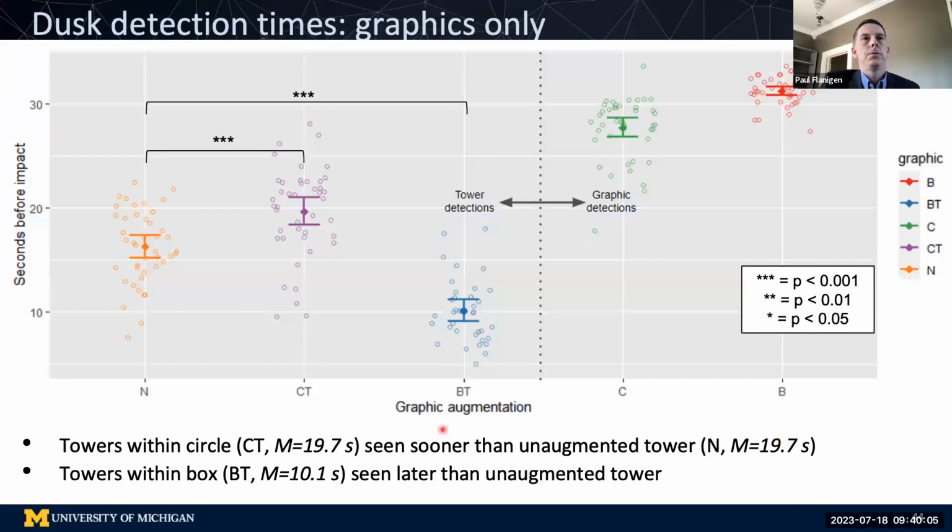Another excerpt from those results is you can see that the unaugmented towers were seen after towers within a circle here. However, the towers within the boxes, shown by BT, were seen after unaugmented towers.